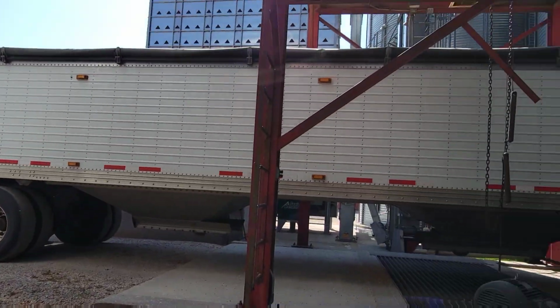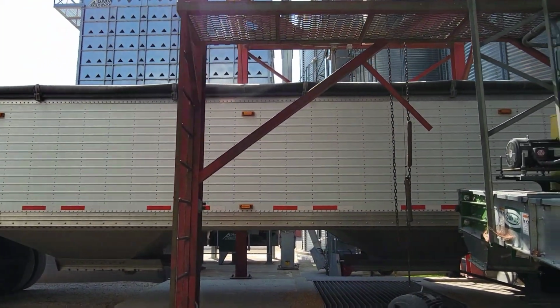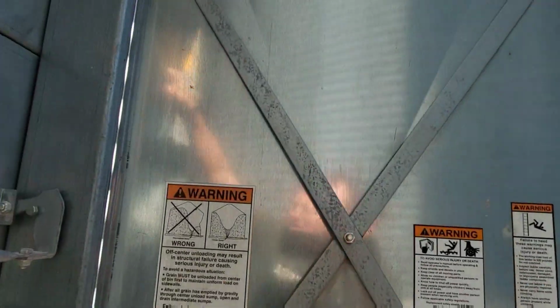All right, since we are pulling dry corn out again, I switched the dryer to pull back into the overhead. I just wanted to look in here and see what we got. Maybe. Oh, open the other way, that side.